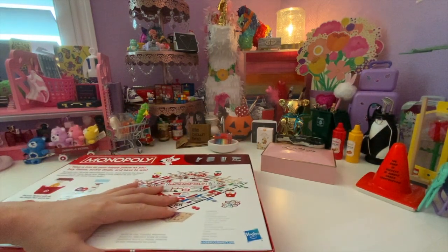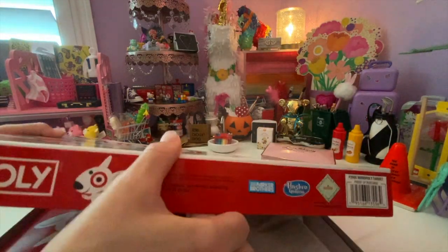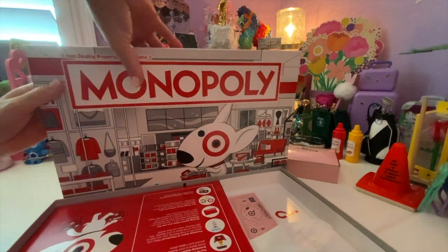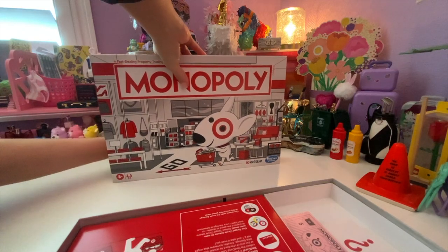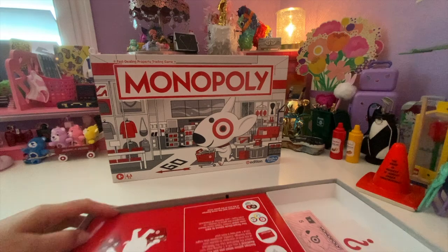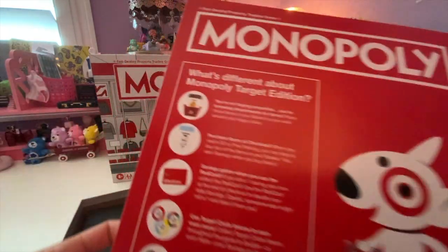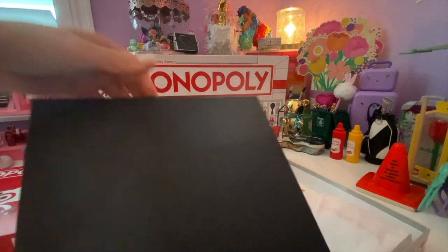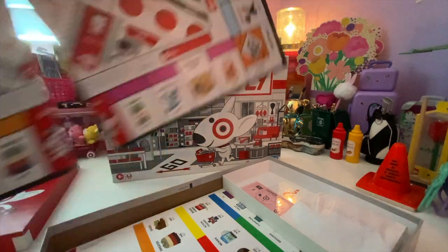Sorry, this is taking forever. Okay, let me put this up. So if you like Monopoly, this is a traditional Monopoly setup. And I'll show you. Get this out of the way. Okay. So here are the, let's see. Oh, this is the list of pieces. And then this is the board.